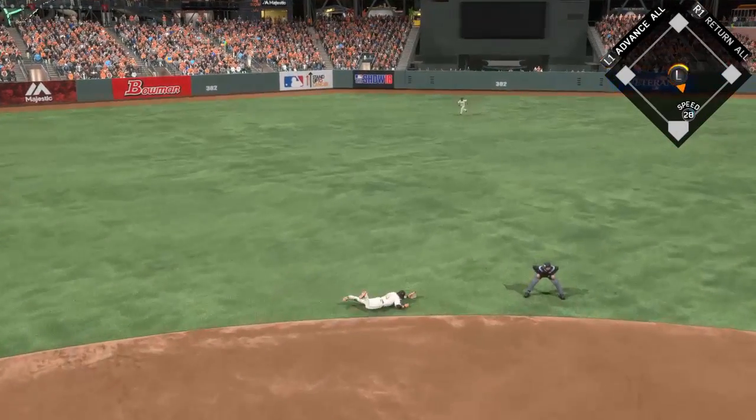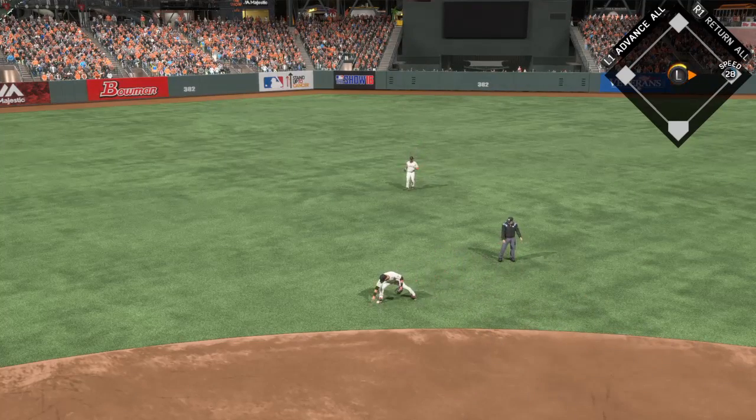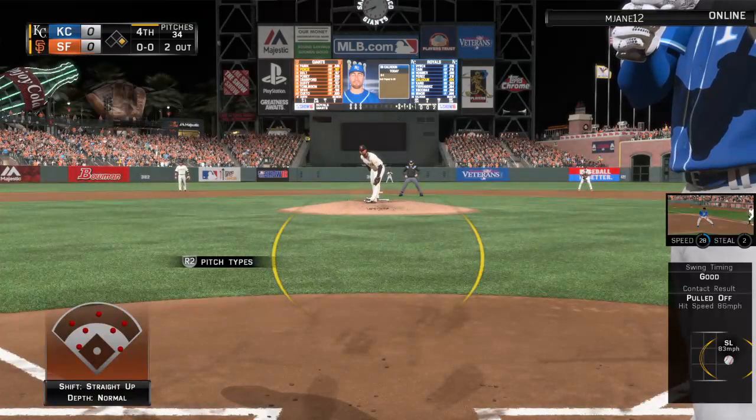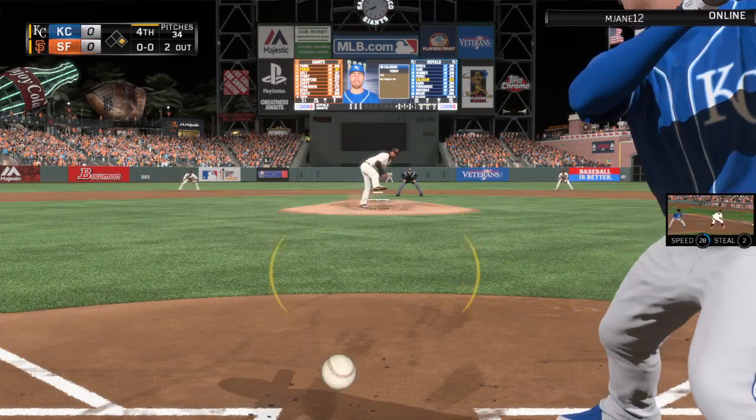This is flared right back over the mound. A dive, and he knocks it down. And he will not have time to recover it. That's an infield single. Cole Calhoun in now, popped out in his first trip.